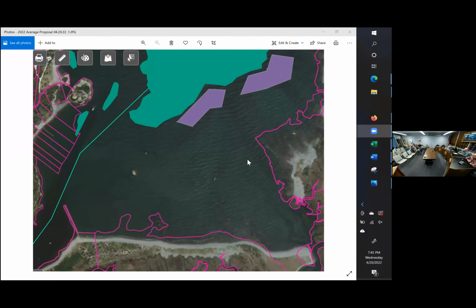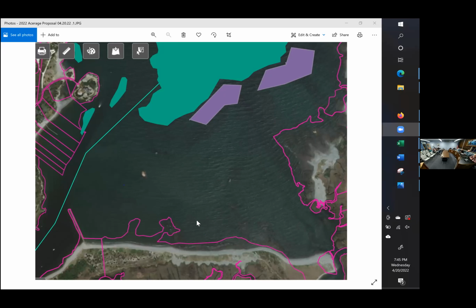There we go. Okay, so to orient you, this is again super zoomed in. This is the breakwater and the lines here, the shoreline here, the property line here. This is the eelgrass right here, the green patch over here and the green patch over here. This is the channel, and this is the Scituate line. So this is Scituate over here. And this is that mooring right there. That's Scituate over there, and this is Cohasset right here.